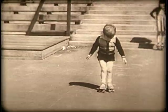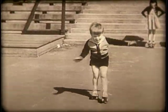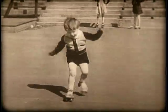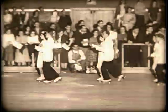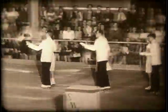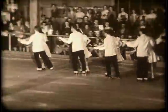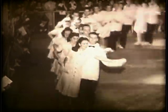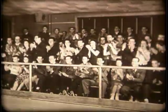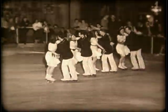Here's Junior again, still trying. This time he may make it. Each year, the Amateur Roller Skating Association holds championships in artistic events in which teams from the entire country are entered. Teams like this one, whose members spend many of their leisure hours to attain rhythmic perfection, take part in the tournament.